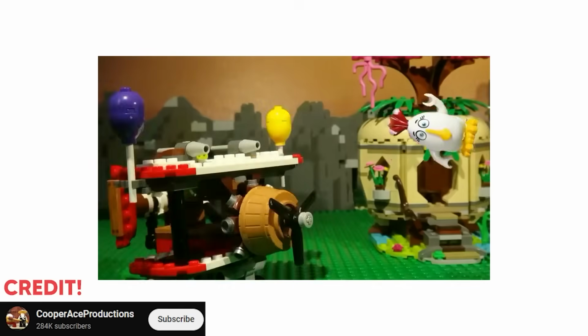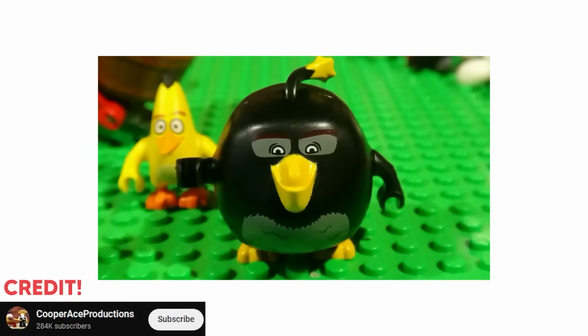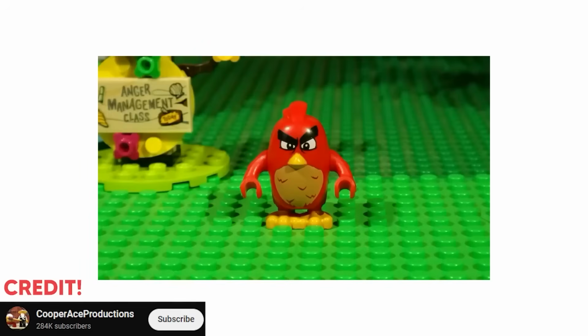So although these might not have done as well as you think, I mean, I love them. I used to have a few of these sets and they were pretty fun. I mean, I was a big Angry Birds fan. But it is important to remember, just because a set failed or didn't do that well, that doesn't mean that some people didn't love it. Because I did, and you might have loved it too if you have one.